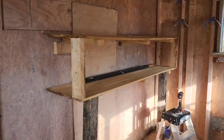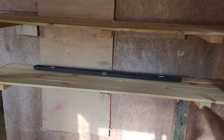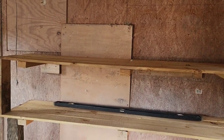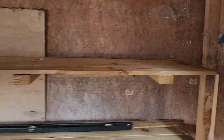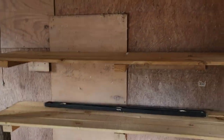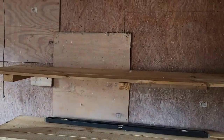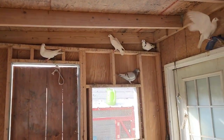Get the idea yet? That's the first ones. This is going to be the second ones. I'm getting ready to go out there and cut another picket panel down for the top. So I got brace here, got brace here. I'll split these off into 18 inches, so there's going to be four on each level. One, two, three, four, one, two, three, four. I'm going to make dividers. Yeah, that's what I'm going to do for these guys.